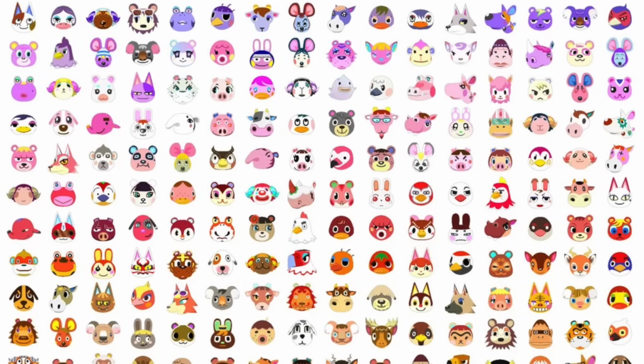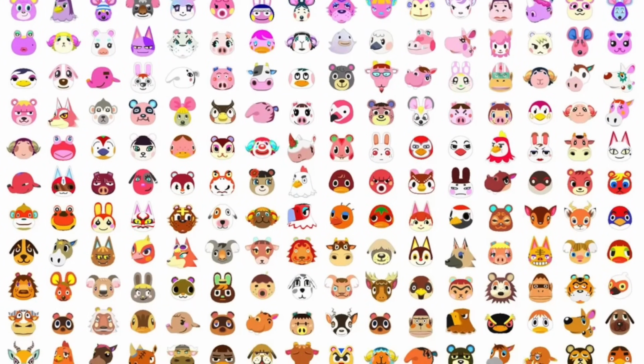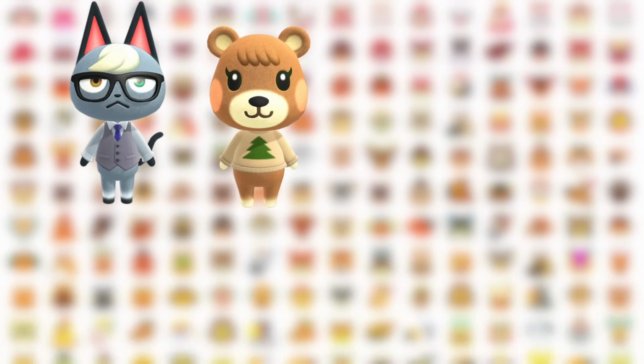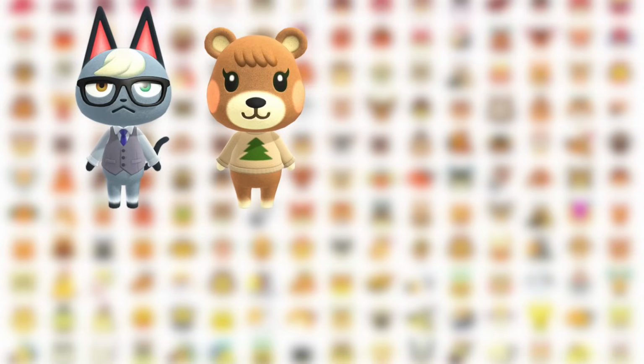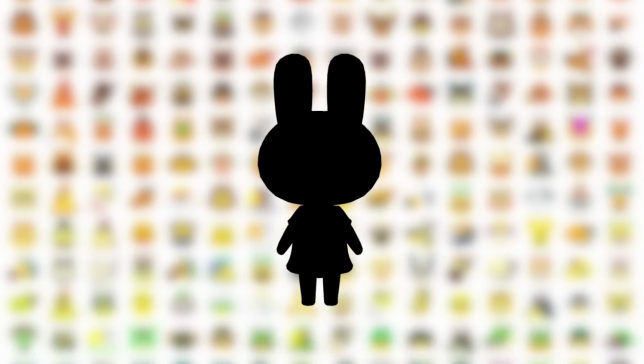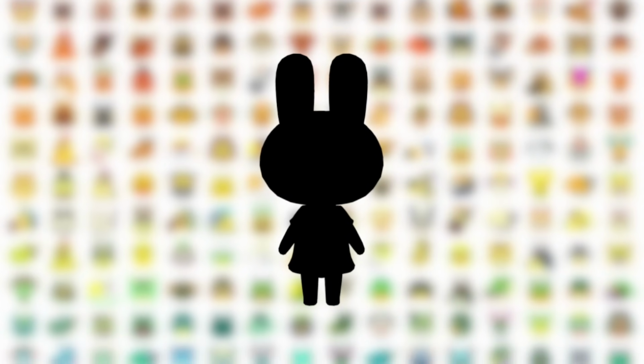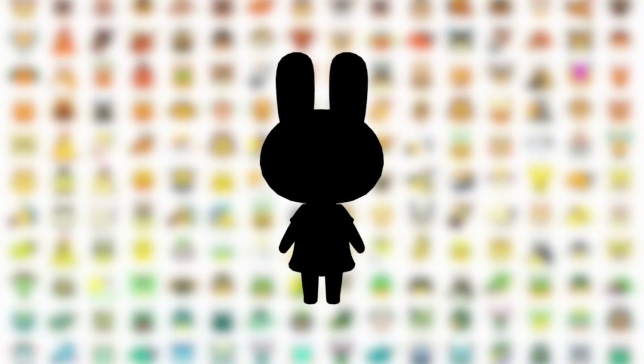With over 400 villagers in the Animal Crossing franchise, there are of course some villagers that stick out more than others, like more popular and all-time favorite villagers like Raymond and Maple, or even just villagers with interesting design choices like Pietro or Anka. With this specific villager though, players have often questioned its design and found it rather intriguing, and that specific villager is none other than the normal rabbit villager, Coco.